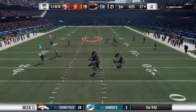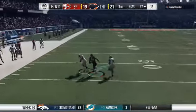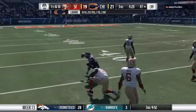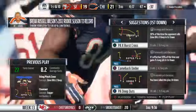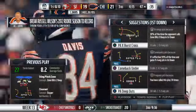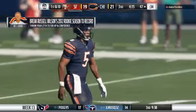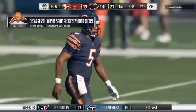From the shotgun, here's Dobbs. And Davis went left side. And he'll be taken down, but not before he gets into enemy territory. A very solid gain of 27. And just a small glimpse there as to why they like this rookie so much.